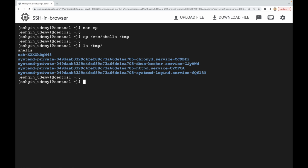Let's see what directories or files we have. I'm gonna copy etc shells to, let's say, folder 3 directory. So folder 3, and let's list the folder 3. So we have shells file here.